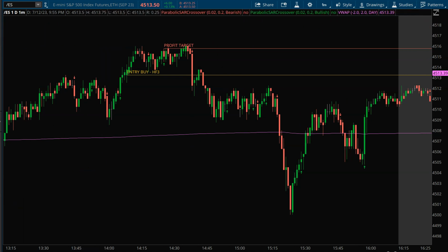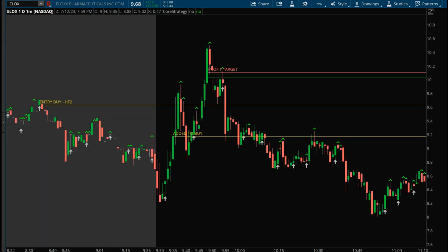Let's see what we did on our stocks today. The first stock we're going to look at is ELOX. We had an HF2 buy entry that came in pre-market, and we dipped. Once again, I like to get in pre-market, wait for those pops after the opening, and try to get out. In this case, I did buy, but it was coming down pre-market. I stayed with it. We did have a pop up. This is the opening here, so the shaded area is pre-opening. After we opened up at 9:30 Eastern, I added to my buy position right over here. I carried them both, got a profit, a nice little trade on ELOX.